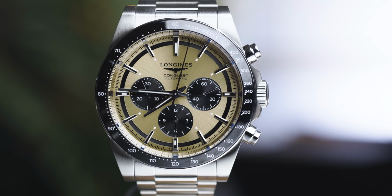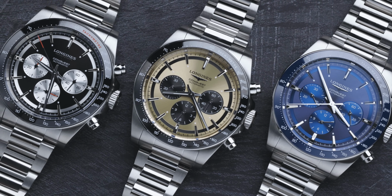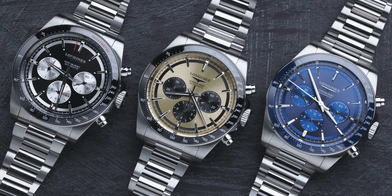Longines just crushed it this year. It was so good. Now, this watch does come in a couple of different variations. You can get a silver, a black, or a gold champagne kind of color. Now, although the gold champagne kind of color looks weird online, please try it on. It's one of my favorites. I didn't expect it to be my favorite, but it seriously was.